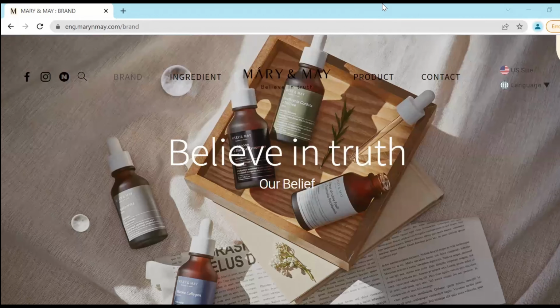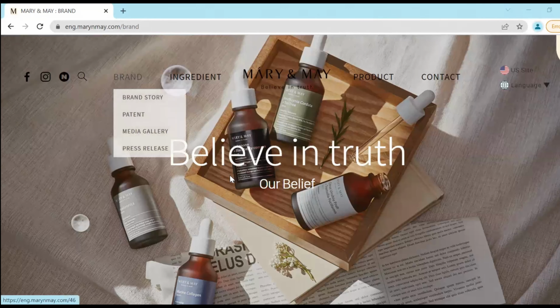So in YesStyle, you can get a lot of K-beauty products and also clothes. Mary and Me is also a Korean brand, and I was not familiar with this brand, so I went online and checked their website. On their website, you can find more information about their brand.